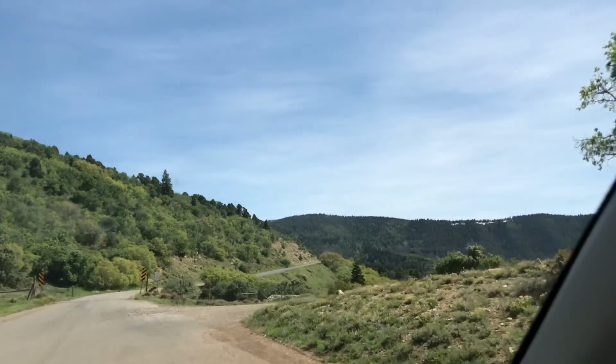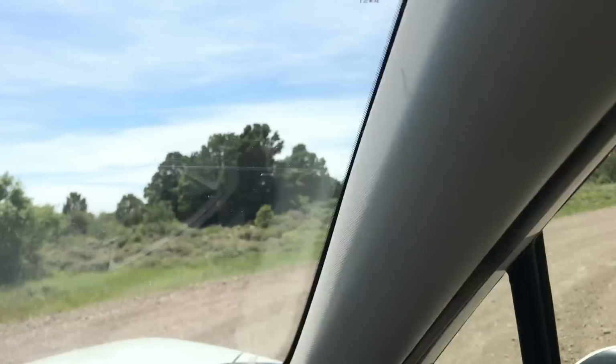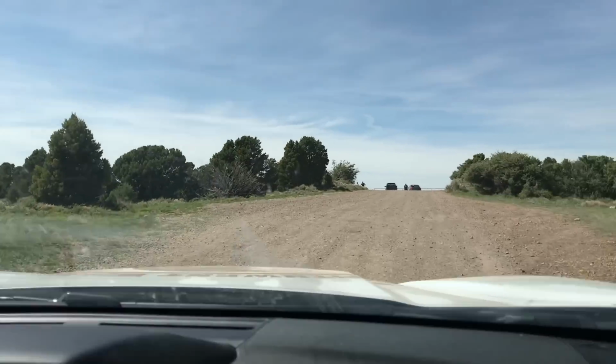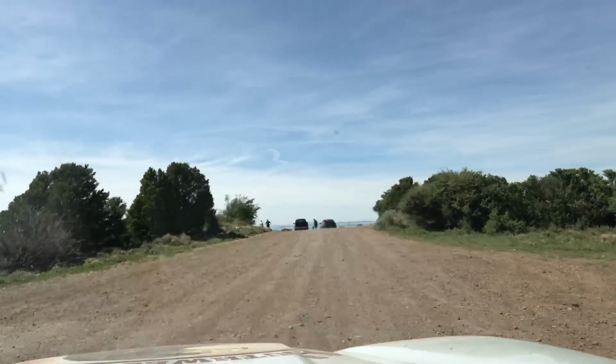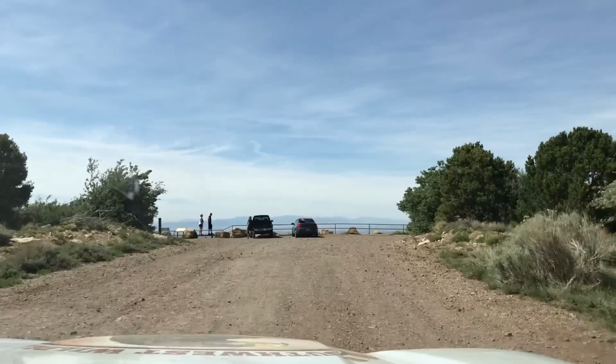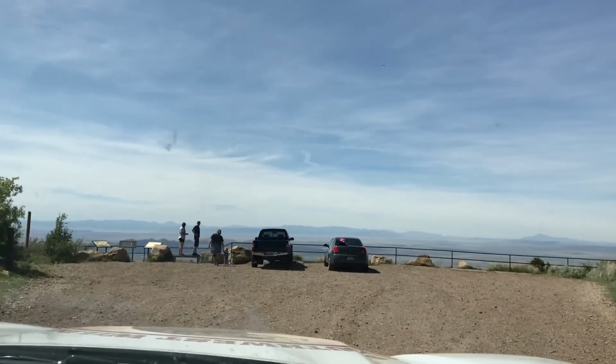This is the C Trail parking. That's where we are. There we go. We got a few people up here. Like I said, we didn't want to advertise this because, again, we can't have large groups because of the pandemic. But that's okay.